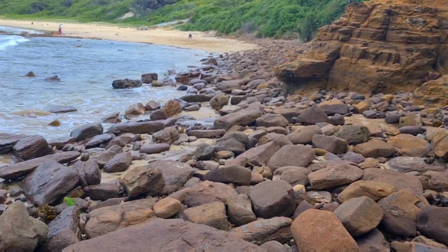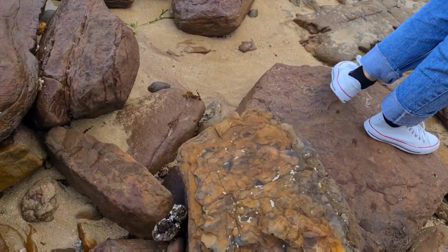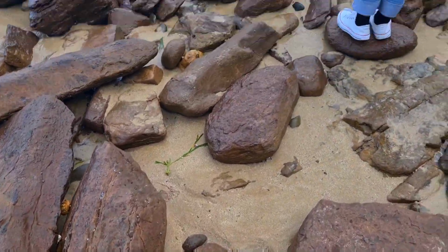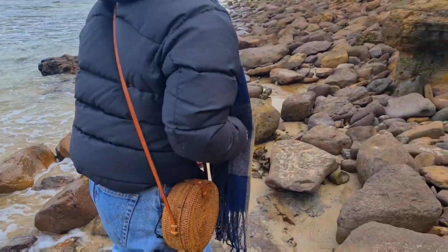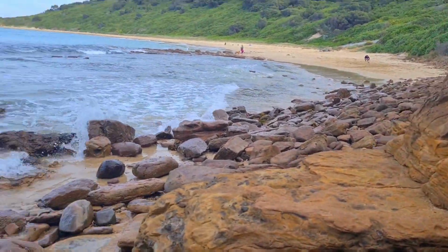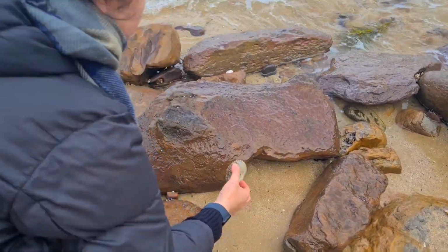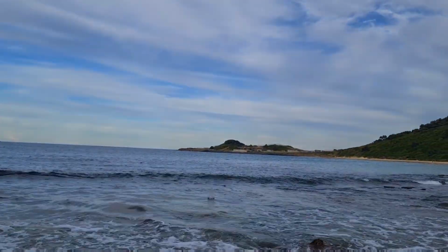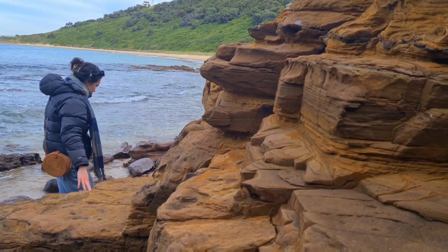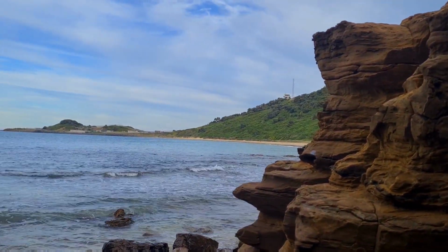Nice to walk here, you can see a lot of things. Found a little shell. Full one. Yeah, put it in my bag. Yeah, you can go. Oh, it's back again. Yeah, throw it very far, Bob. Yeah, I hope they're not coming back here. Nice up here. Wow, nice rocks. It's beautiful here.